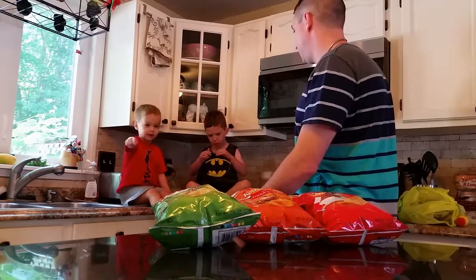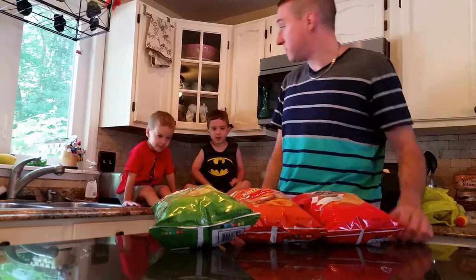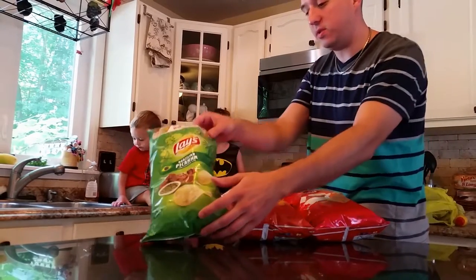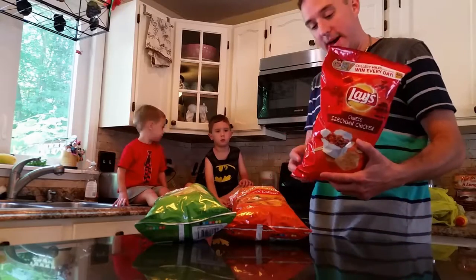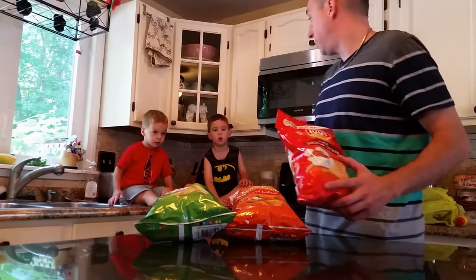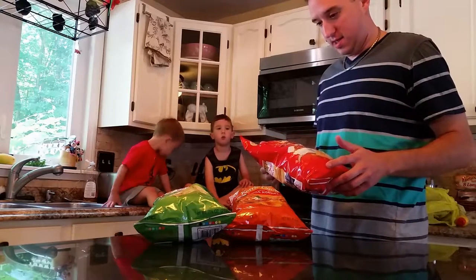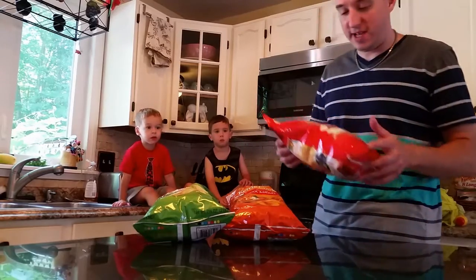Eden trying some new chips. Chips! Nice. These are from Lay's. Every once in a while they come up with these new flavors, and I think these flavors came out specially, let me say it on the bag, but I think that's why, for the Olympics. Is it spicy? They might be. Well, we'll find out. That's why we're taste testing.